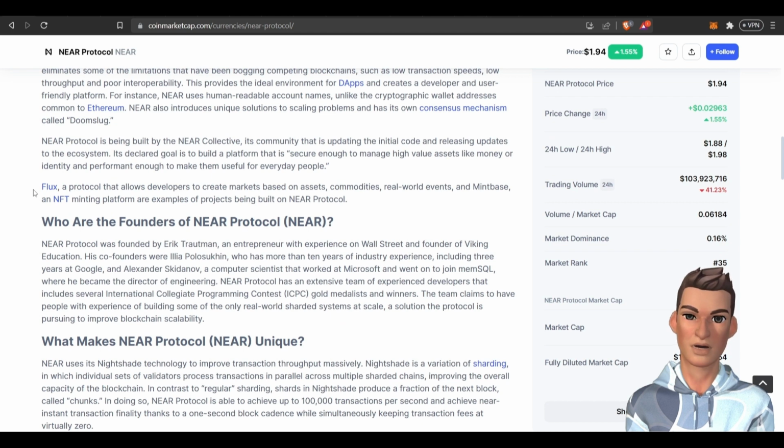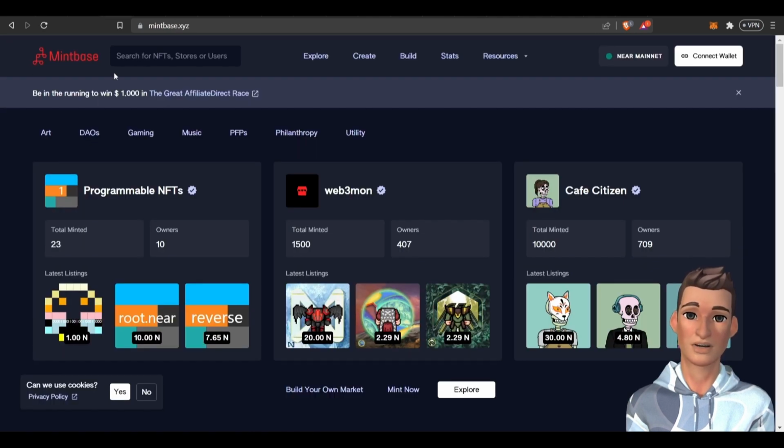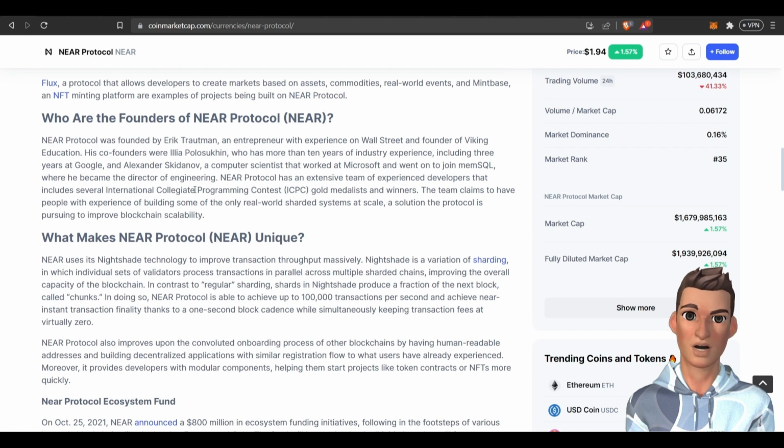One of the things I wanted to mention is the Flux protocol is built on NEAR. And I'll jump over here. Flux currently hosts over 4,000 dApps. Another project that was developed on top of NEAR is an NFT marketplace called Mintbase. I don't have familiarity with this particular project. All right, let's jump back to NEAR on CoinMarketCap and continue our quick review.